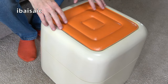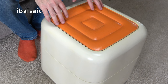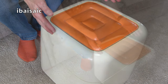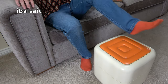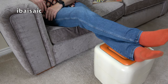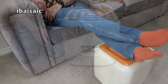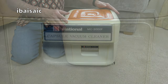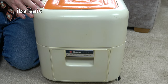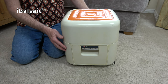It's the only vacuum cleaner you can use as a footstool or puffet, as we used to call them in the 70s, or puff if you're lower class. Yes, I've got my feet up on a puff that's also a vacuum cleaner. Let's take a closer look at this National Capsule. Yes, here it is, the National Capsule vacuum cleaner model MC3000F.